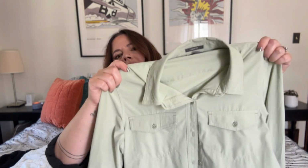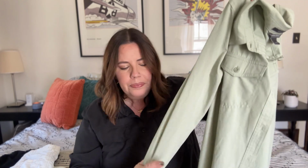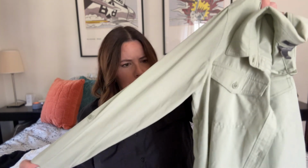Next up, this isn't something I pick all that often, but I know their quality. This is an Eddie Bauer classic fit tech shirt. So this is not made of cotton or anything. This is made to be hiked in. And I know Eddie Bauer doesn't sell for the most, but the quality is there, and people who like Eddie Bauer really like Eddie Bauer.